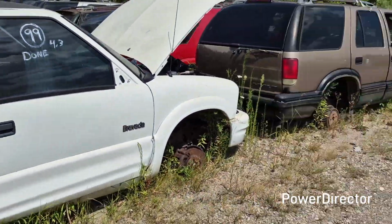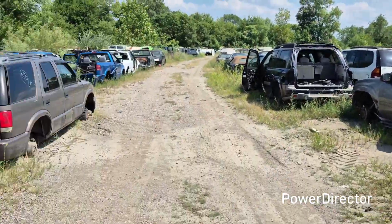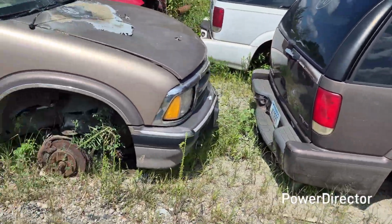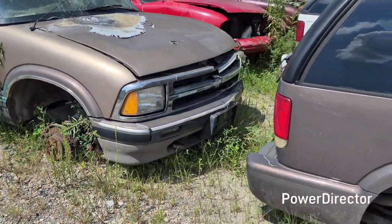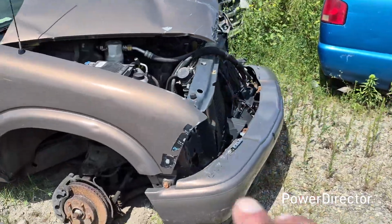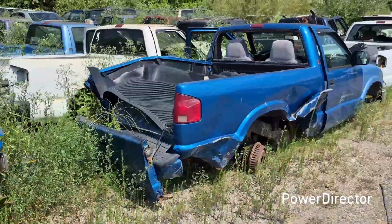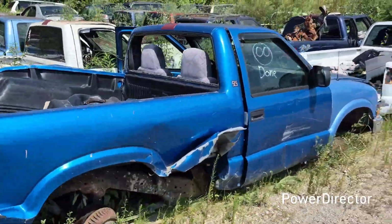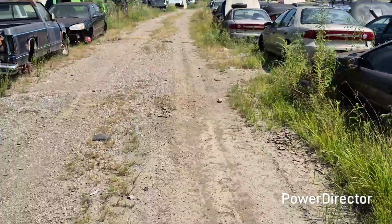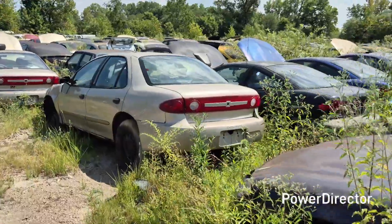And then there's a white one. There's a Chevy Blazer, Monte Carlo, GMC Jimmy. See, I like that front end on the S10s and the Blazers better than the one with the two headlights in the front, like that one there. The GMC Sonoma, Chevy Aveo, where it belongs, a bunch of Cavaliers, which I kind of like, Cavaliers.